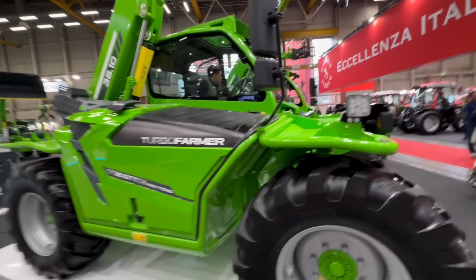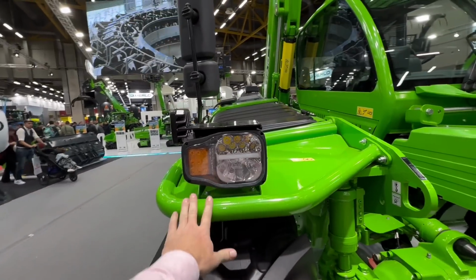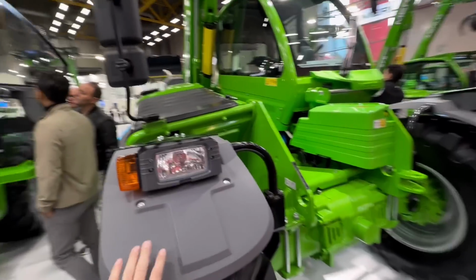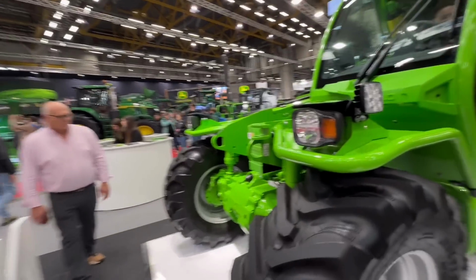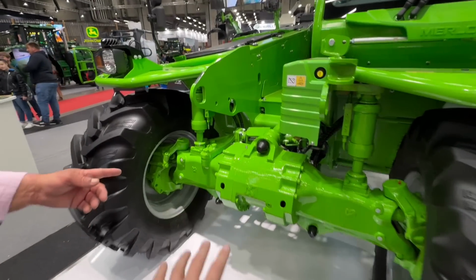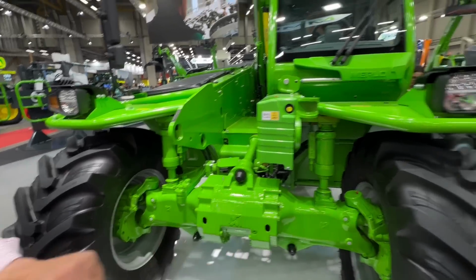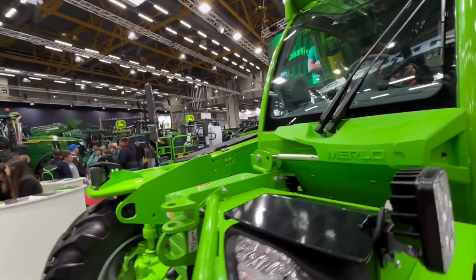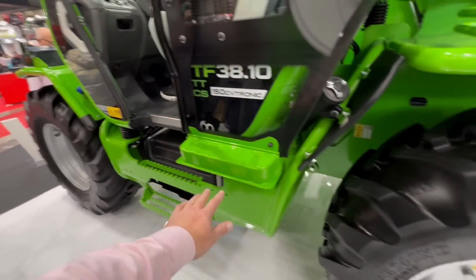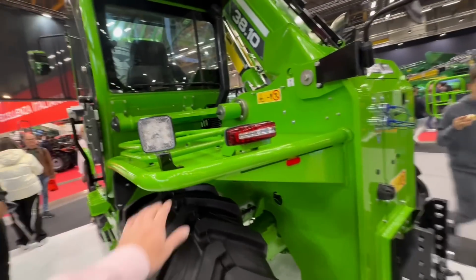Now this is new. 65 years of Merlo. And they've come back to the ring of steel. Because they went to these plastic mudguards, which can get damaged. And now they've gone back to these. Side shift and frame levelling. So it levels on them. Yeah, and then side shifts on that little ram there. Easy access steps now going up with a bit cut out. You can get in easier. Ring of steel back on the back.